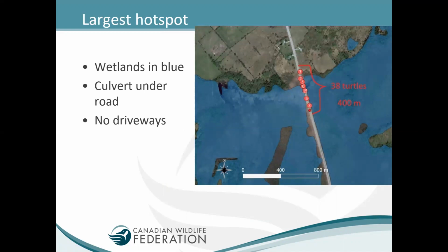We take all that data that I've showed you, and then we're looking for spots where turtles are found on the road in high numbers, large aggregations, which we call hotspots. And this is an example of our largest hotspot we found in Eastern Ontario. At this spot, we had 38 turtles in a stretch of road of only 400 meters.